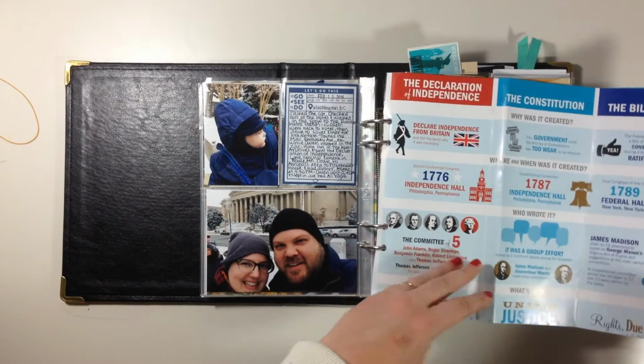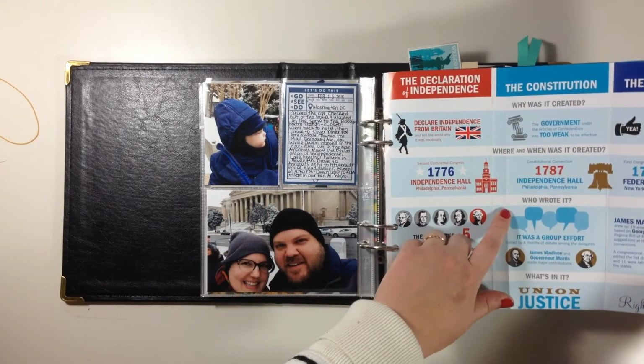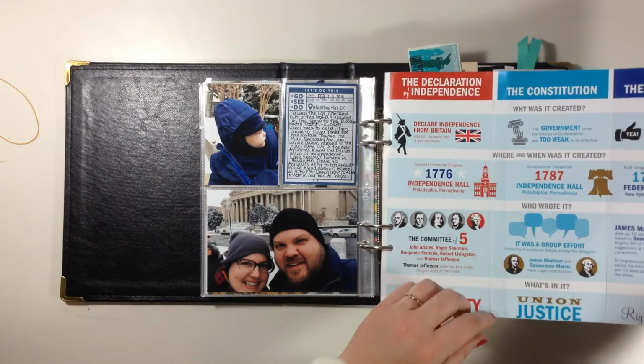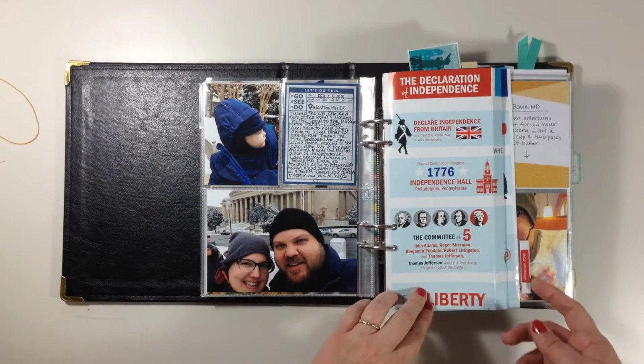One fun thing is, we saw the Declaration of Independence at the National Archives, and then two or three days later we went to Independence Hall in Philadelphia and saw the room that they signed in. That was totally unplanned, but pretty cool.